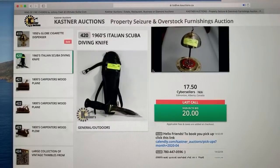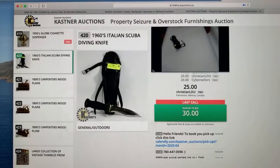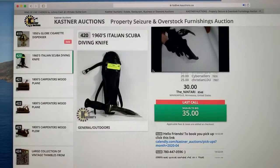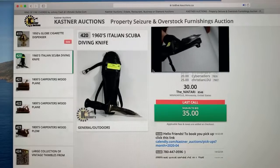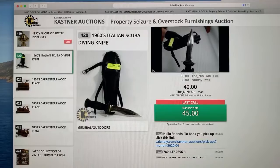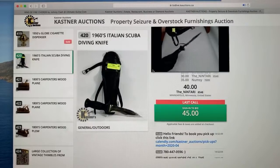There you go. This should be a good thing, but I'm in the prairies. There's not a lot of scuba divers out here. But that is a nice Italian-made scuba diving knife. It's curved so it actually fits around your calf. You strap it onto your leg when you're swimming. There you go. I'm guessing $65. Mind you, it feels like it's stalled out right now. That's a good $100 knife right there, I'm sure. Oh, good.